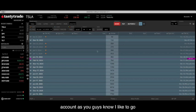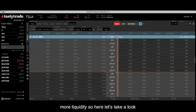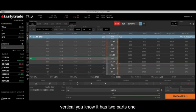As you guys know, I like to go 45 to 60 days out. And I also like the monthly expirations because they have more liquidity. So here, let's take a look at a long call vertical. A long call vertical has two parts. One part is we buy an in the money call. This time I'm going to buy the 235 call. Tesla's trading at 238, so it's a little bit in the money.